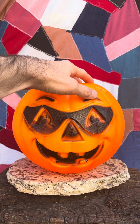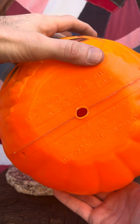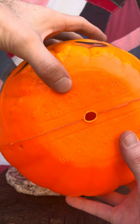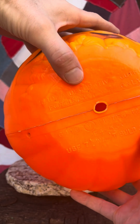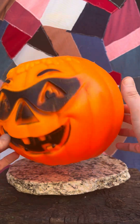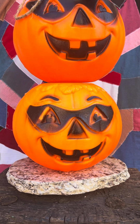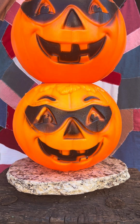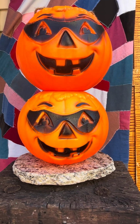So I found this Big Jack. This is the tabletop blow mold. There is a little bit of information here, as far as what watt or volt: indoor use only. Use a 7.5 watt bulb only. But it doesn't say General Foam Plastics. There's no year, no made in the USA. But I found these in the catalog, so I can confirm these are Big Jacks. But most folks call these the Bandit mask pumpkin jack-o'-lantern.